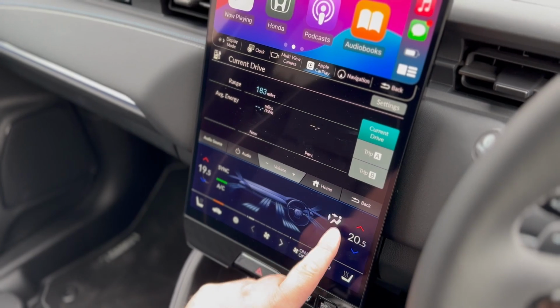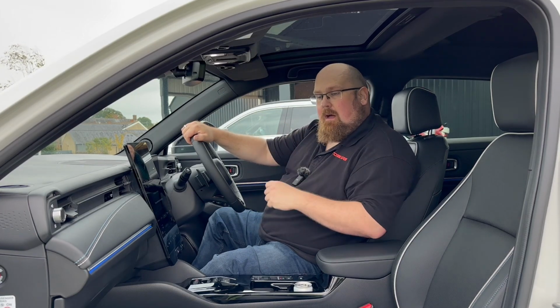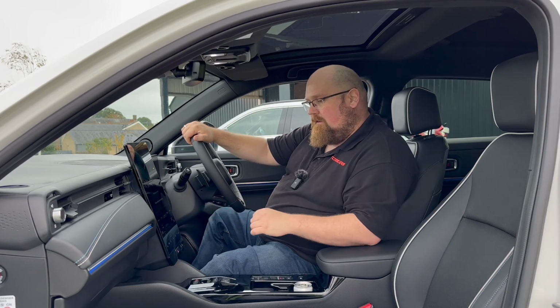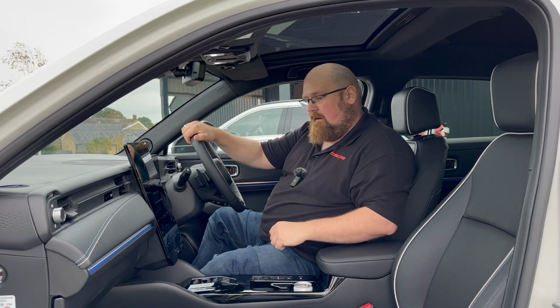Now, there are 3 physical buttons on here. One of them is the hazard light, and 2 of them basically do the front demisting and the rear and wing mirrors. So that's a nice little feature to have there, so you don't have to do it via the touchscreen. But what I like as well is that it's not hidden away under various menus. It's right there ready to go.